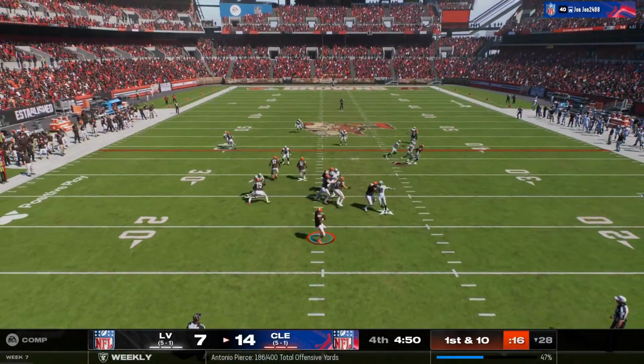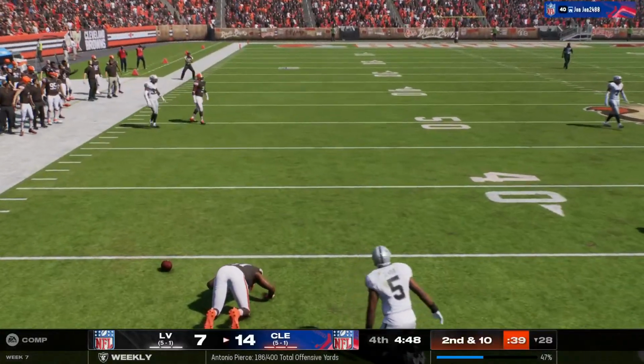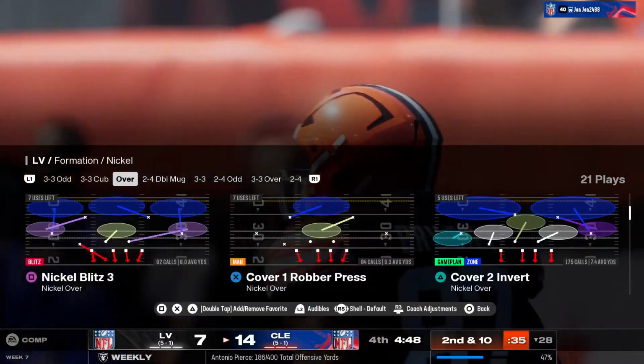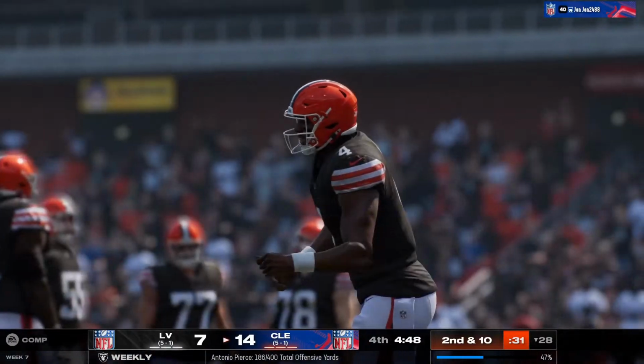1st and 10. Here's Watson. That one is incomplete. Couldn't hang on through the contact. It arrived as the ball did to break things up. So that brings up 2nd down.